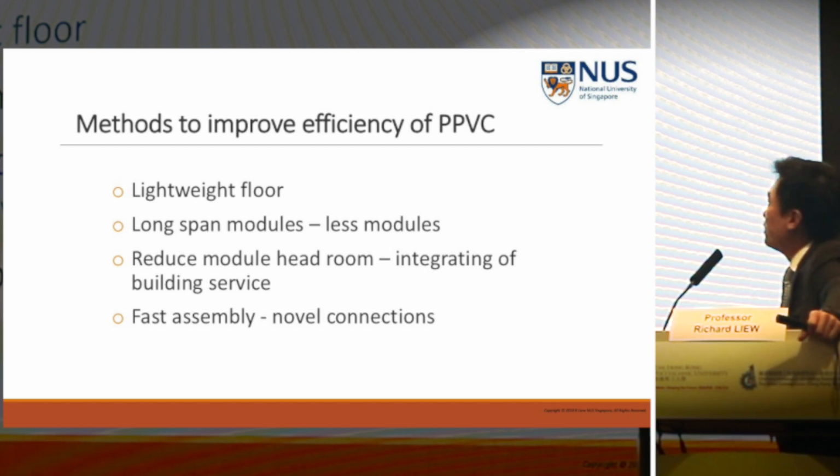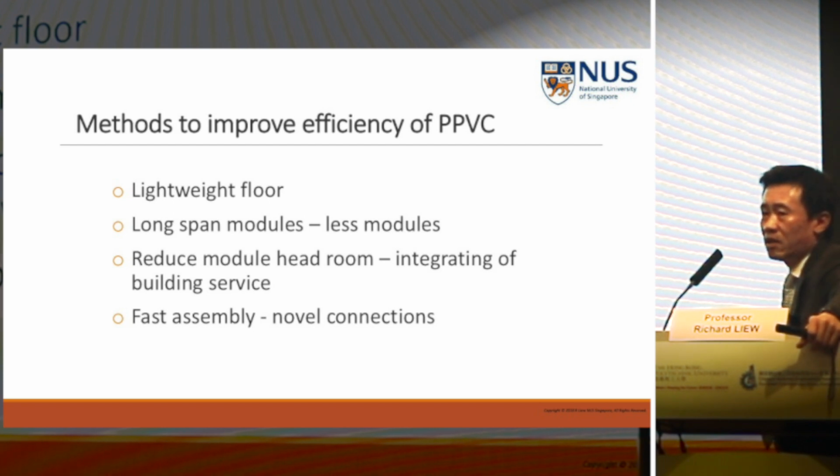So methods to improve the efficiency of PPVC for lifting and for transportation: use a lightweight floor, and try to use fewer modules. So we go for long span modules yet satisfy the transportation requirement. Conventional concrete PPVC is 6 meters to 8 meters, so we stretch it to 12 meters using steel design. And we can reduce the number of modules, therefore we can reduce the number of columns and the number of joints.